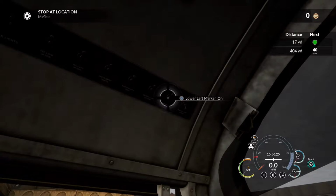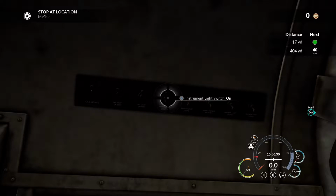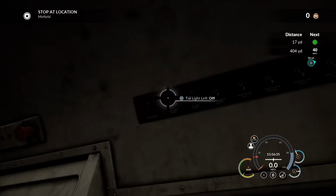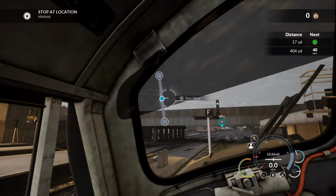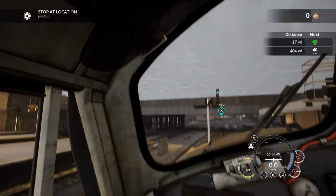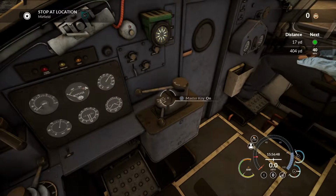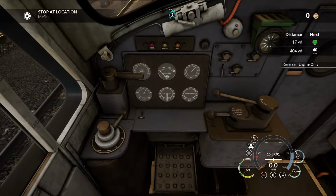1, 2, 3, 4, 5. No. Not needed cab light at the moment either. We are in Manchester and we are hauling the oil train, as you see. Is the loco brake on? Let's put the loco brake on so we don't go backwards. Let's go forward.